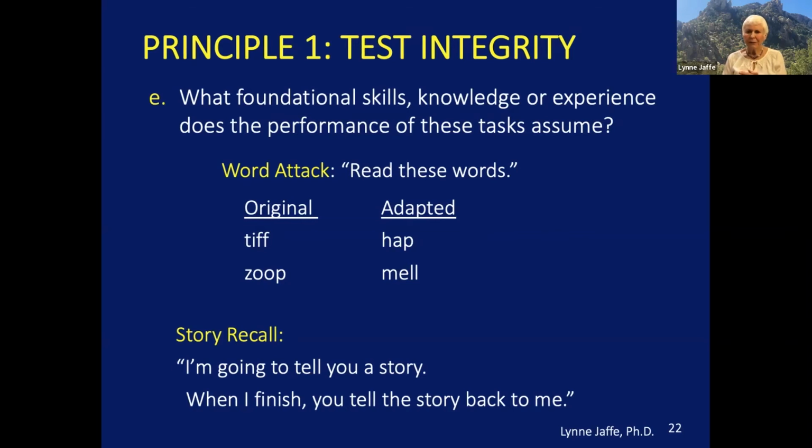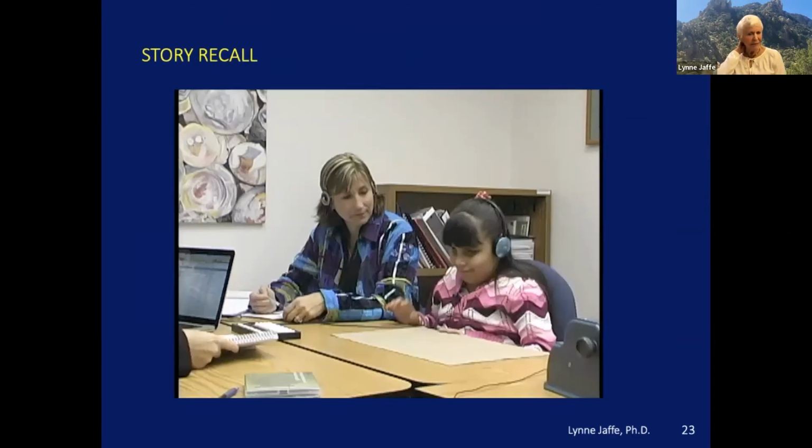Story recall was another one you had to consider. The task is, you say to the student, I'm going to tell you a story, and when I finish, you tell the story back to me. And what we're looking at is how good is this person's memory for what they hear when it's contextual language. So I'd like you to take a look at and listen to what happens here. Now, this little girl is named Donna. This was done quite a long time ago, so I actually talked with Donna the other day, and she is now 20 years old, but the video is still useful. So I'd like you to listen to, she's listening to some stories, and then she tells them back.